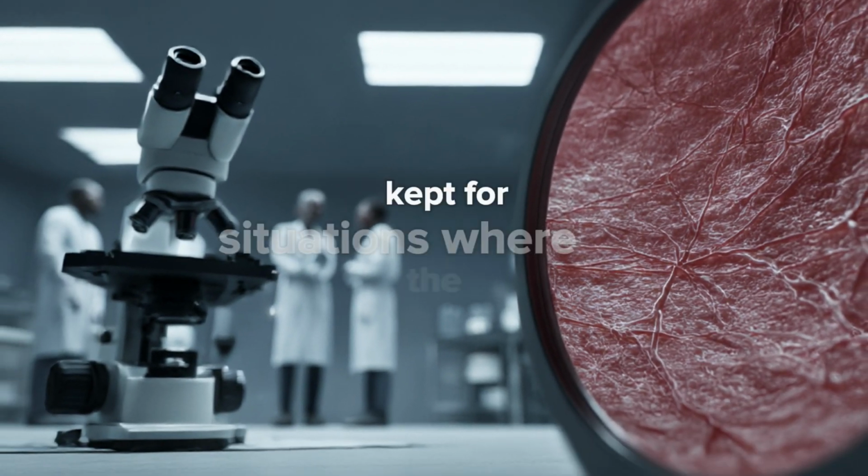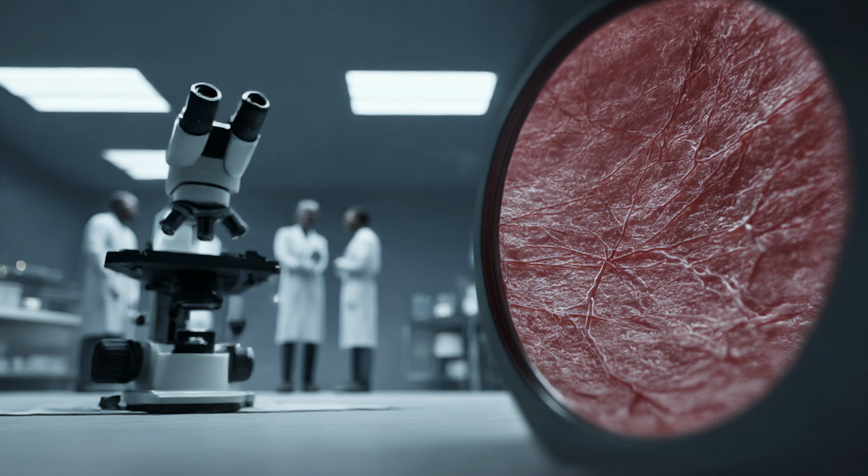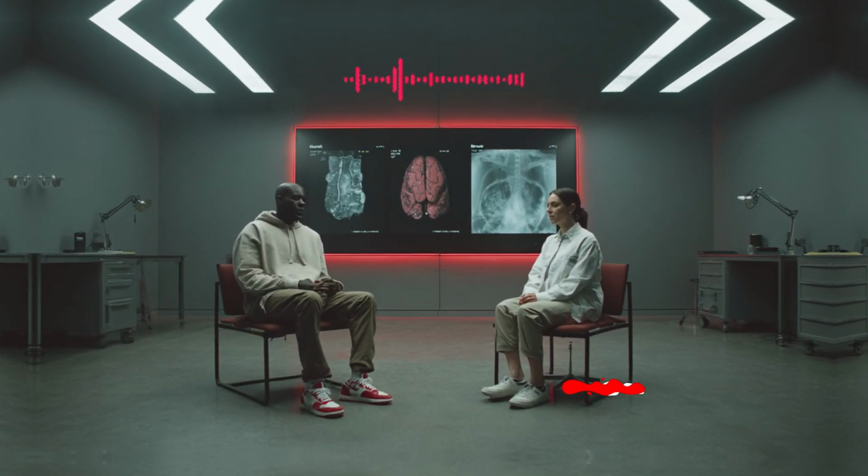Those are usually kept for situations where the symptoms are atypical, maybe it came on really suddenly, or there's significant muscle weakness involved that doesn't quite fit the usual DPN picture. Okay, that makes sense. So once it is diagnosed, what's the approach?